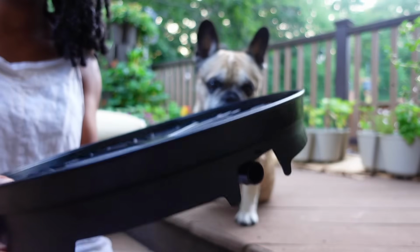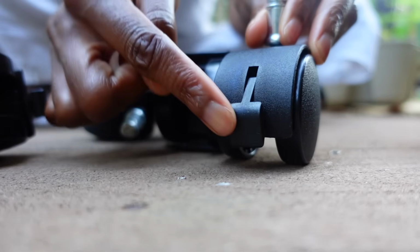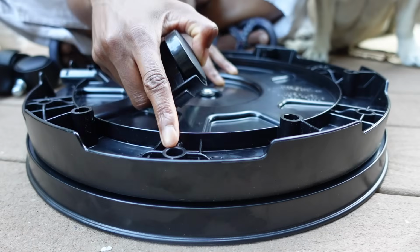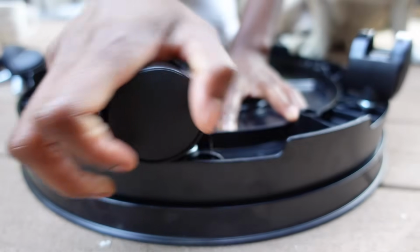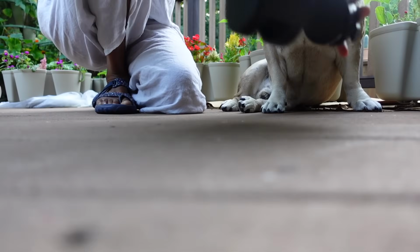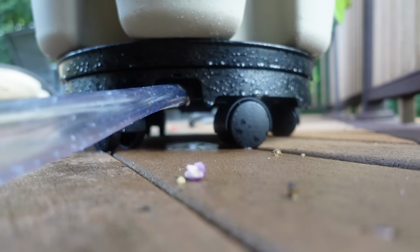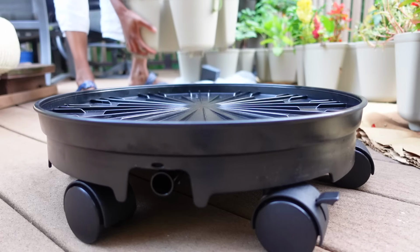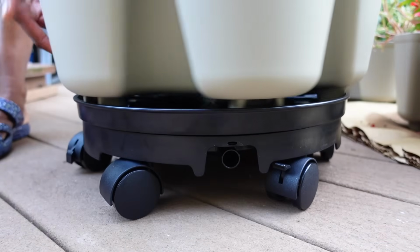To stack your planter, you'll need to start with the planter base. Remember, your wheel kit comes with 3 locking and 3 non-locking wheels. To assemble, you're going to use firm pressure to pop the wheels into place, alternating the locking and non-locking wheels around the ultimate spinner base. You can add the drain hose if desired. The spinner base has grooves that secure the feet of your planter to the base. Place it on top, you'll feel the grooves connect.